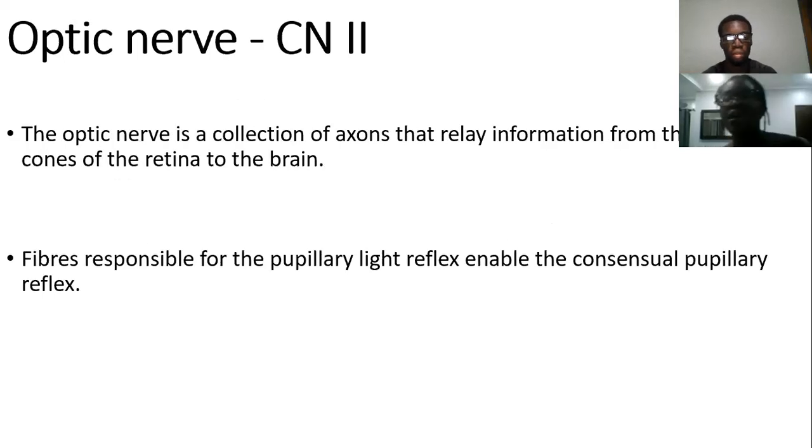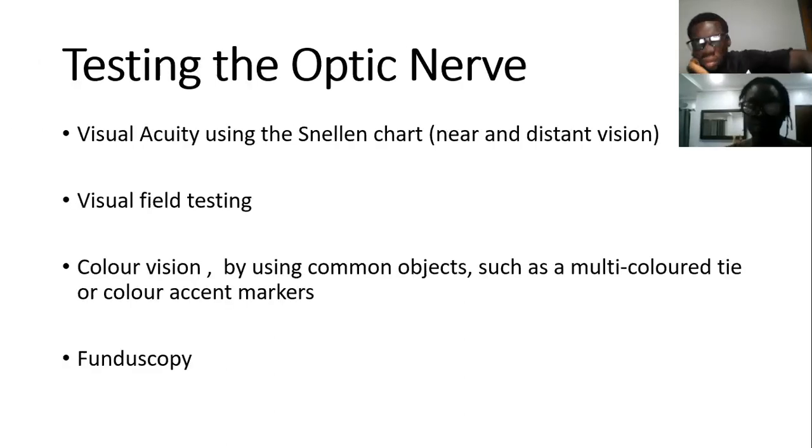The optic nerve deals with vision, and it also controls the pupillary light reflex. What this means is that if we bring a pen torch and shine it on the patient's eye and the pupils constrict or dilate, that reaction is caused by the optic nerve. So if the vision is intact and the pupils react normally, it means the optic nerve is working well. So how do we test the optic nerve? There are 4 things that we do to test the optic nerve.